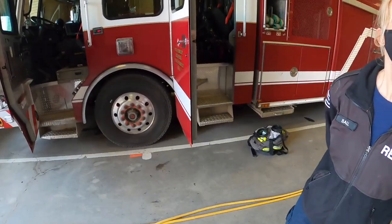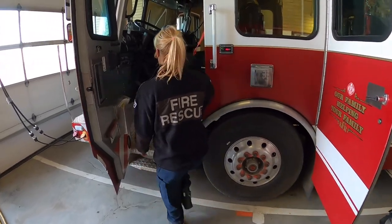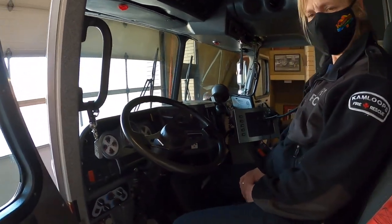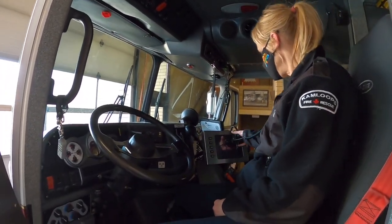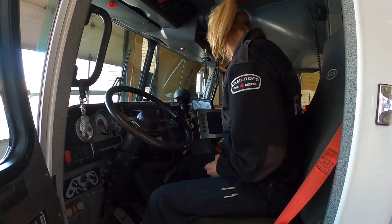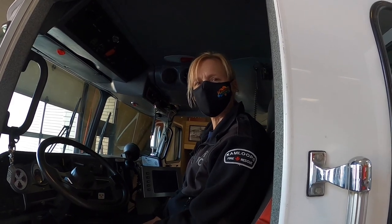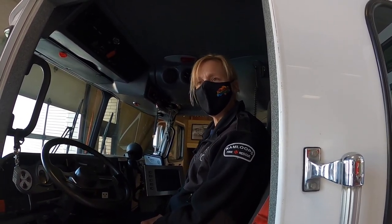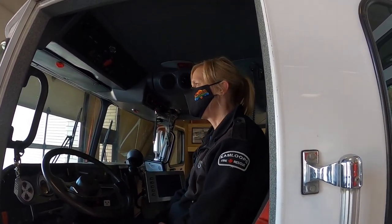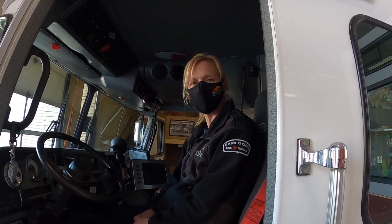Okay. So we've just gone through, well, we haven't done anything that the driver has. Can you jump up there for us? Sure. Okay, so what would you like to know? Well, what's the difference between this and just any other big truck? Well, number one would have to be the size and weight of the vehicle. So you have to drive accordingly. You have to be slower because you have longer braking distances. And yeah, you're driving code 3, so lights and sirens sometimes, so you have to be aware of your surroundings.